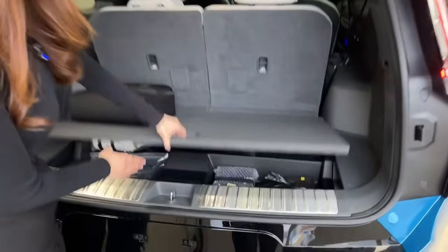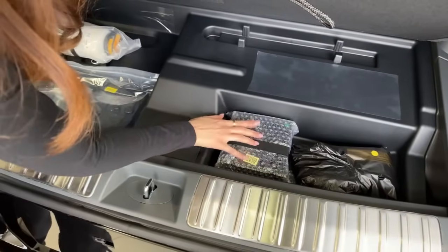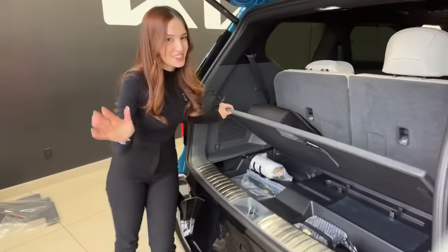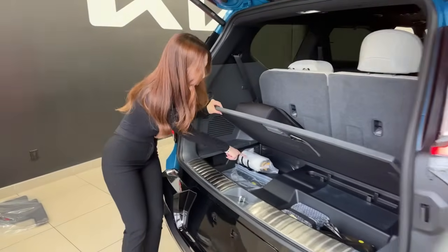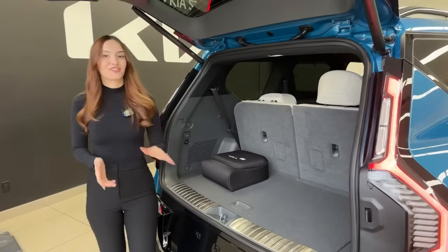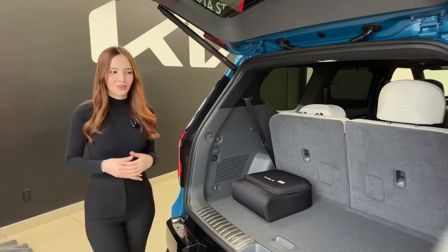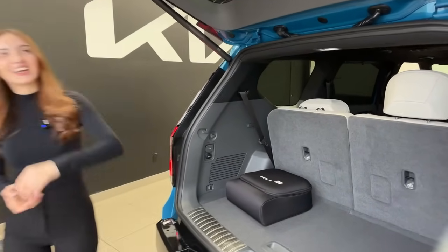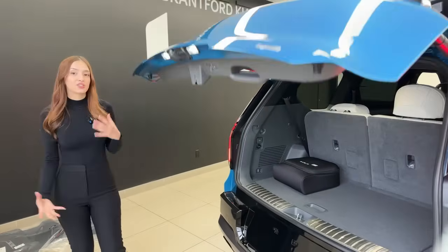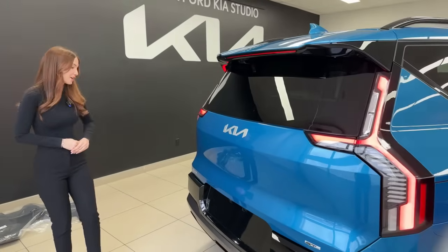Underneath the floorboard, we have a cargo net, our air pump, sorry, for our tire mobility kit, and then our goop. Now, when I say goop, I mean that is the sealant for your tire mobility kit. If you're curious on what a tire mobility kit does, don't worry, I've done a video on that. It is something that a lot of our EVs have in our smaller vehicles, just because there simply isn't enough room, or it doesn't always make sense to have a spare tire in these vehicles.